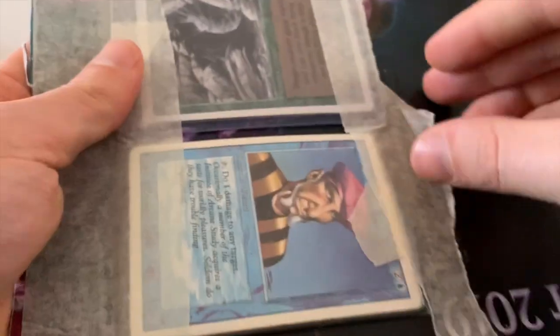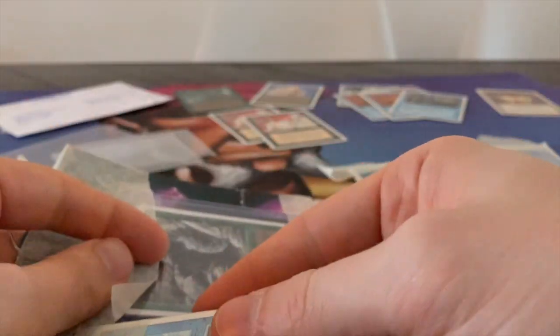Whoop. Oh, not damaging the sacrifices. Please don't. They're in such a good condition. Don't want to get any tape marks on them. I don't care when a card is beat up, you know that, but when I see a card in really, really nice condition, then I want to try to keep it that way.